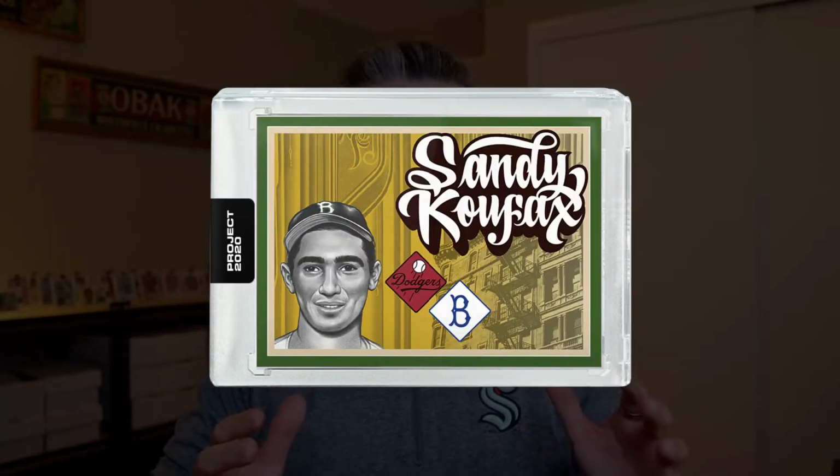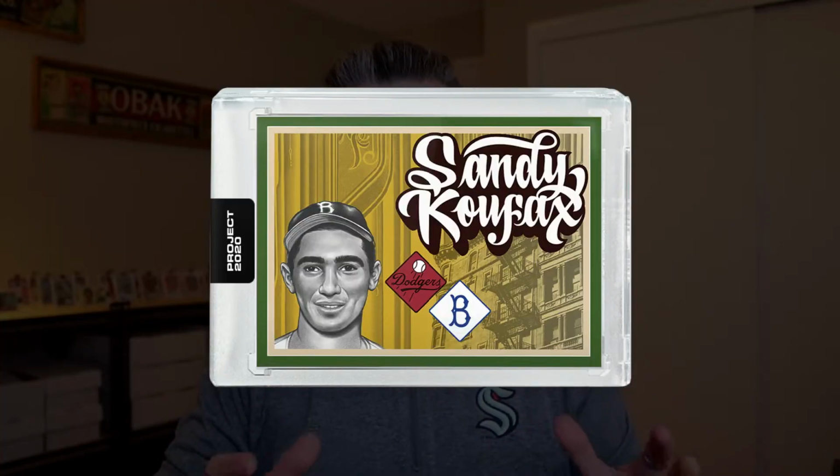And the second card on this Tuesday release day, and my favorite card of the day, is this magnificent Sandy Koufax by Mr. Cartoon. This cartoon card follows up his most recent card, which I thought was just amazing, his Ichiro. But the reason why I like this card so much is because it's the polar opposite of a card in my collection, which I wish was just a little better.